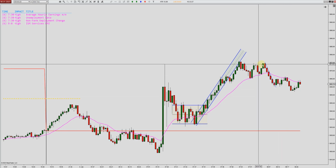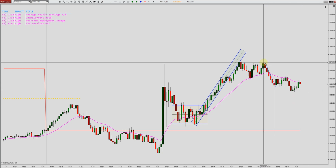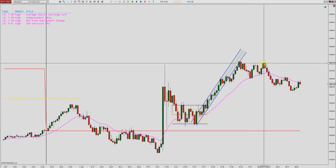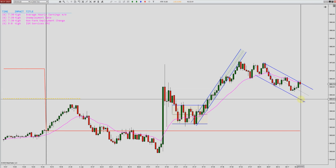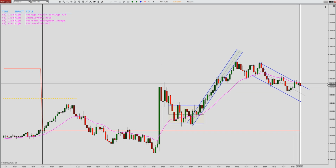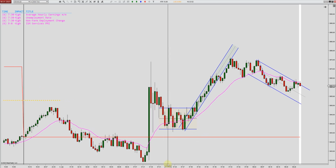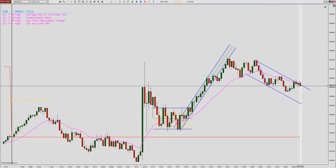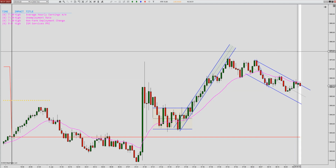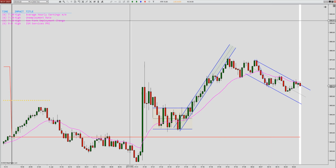Maybe there's even a channel in play, maybe something like this, because we had this shorter term channel working lower here, then prices formed this mini range. So maybe there's something like this going here. We have a first entry short here, second entry short right at the opening. Now it's the question what you do. In general, I don't have a problem with taking trades directly at the opening. You can see this changing color here to the white background. That's a sign that markets are opening, and this is a very nice second entry short.